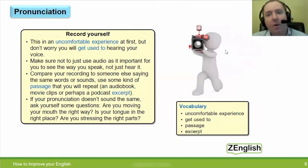And maybe you're wondering, what should I record myself doing? So I'd recommend using some kind of passage or excerpt. And what do we mean by this? A passage or an excerpt is kind of like a piece of text or a recording taken from somewhere else. So maybe you could use a part of a podcast. Sometimes the people that host the podcast will post certain clips, certain highlights of their podcast. So maybe you can find a short clip like that, or maybe you can use a scene from a movie, or perhaps a page or two from a novel.